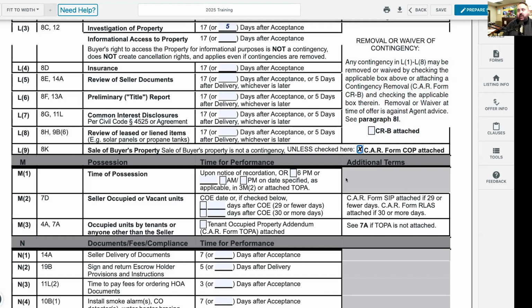The majority of the properties that we sell here are usually seller occupied, right? That's what we're dealing with. It's not always a vacant home, right? So time of possession, you can leave it alone upon notice of recordation. So that means as soon as you get that confirmation that the property recorded, you are the owner. Okay. And that goes back to the walkthrough that we talked about, is doing that walkthrough 5 days prior, because once it records, it's yours. And if anything happens in that period of time, that's your responsibility if you can't show that the property was damaged prior to. Okay. I don't know that you would change that possession time, unless you had to. So what are those boxes for?